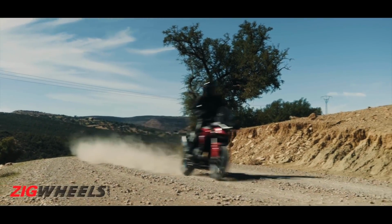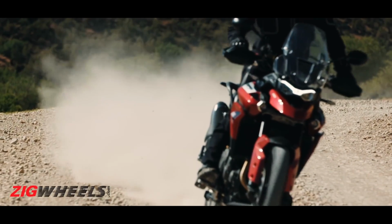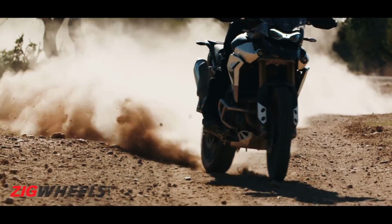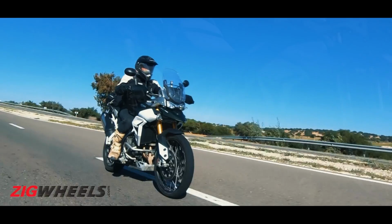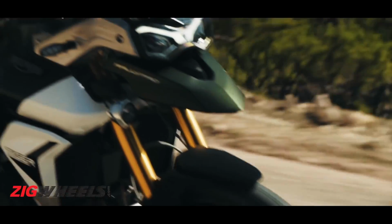We've got some good news to bring you today because an exciting new bike has just been launched in India. The Triumph Tiger 800 has been a weapon of choice for Indian tourers for a while now, and its successor has finally landed on our shores. The new Tiger 900 has been launched with 3 variants on offer, so keep watching till the end of the video to find out how much each one costs.